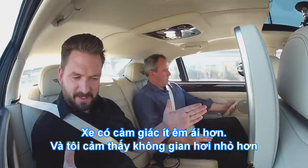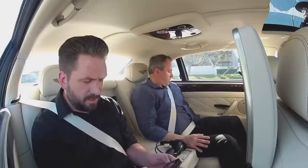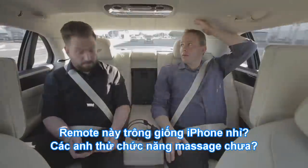I feel like I'm in a smaller corridor. Yeah, it feels less sumptuous in here, for sure. So, this is basically like a little iPhone, isn't it?